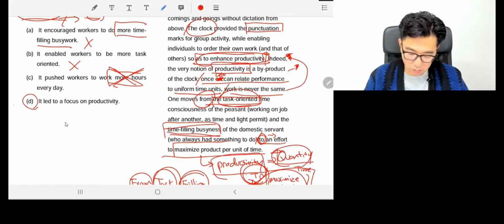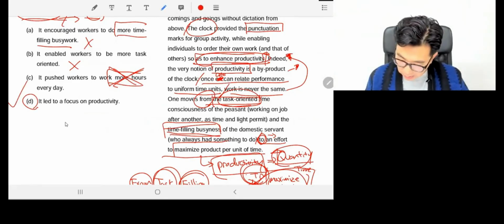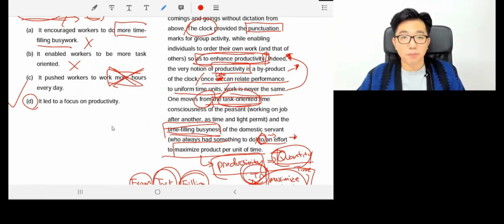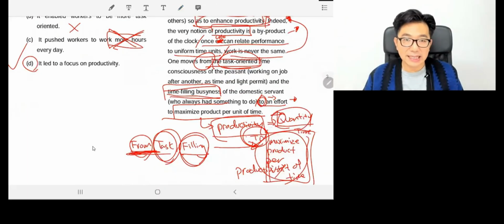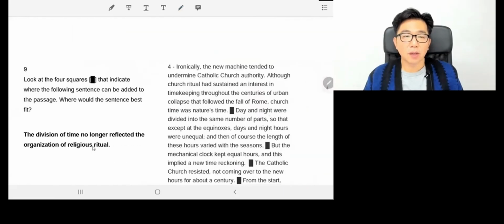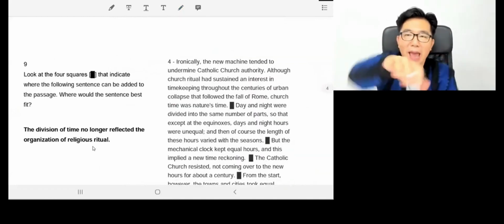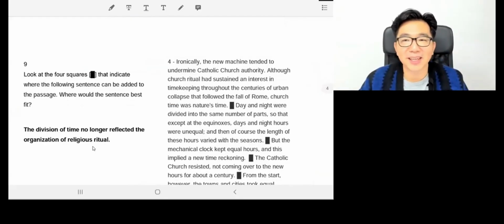Very simple. Okay, so you needed to understand that the last part of the last sentence here is referring to productivity. You needed to know that. And productivity is written in this part. Okay, I don't think I can say any more. I would love to help you understand even more clearly, but that's all I can do. I explored every avenue to help you understand.